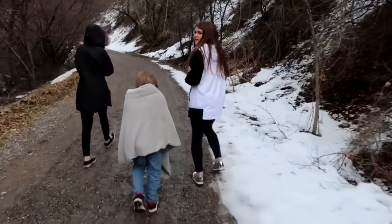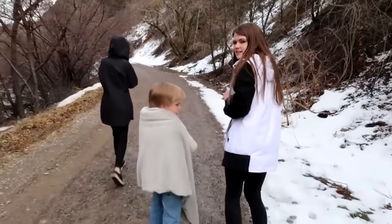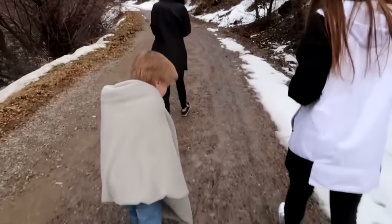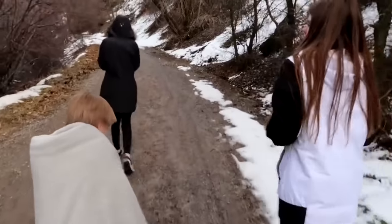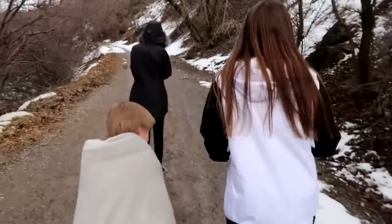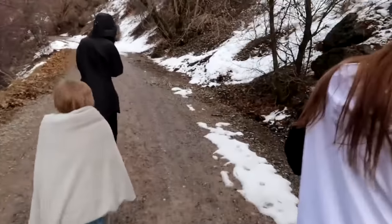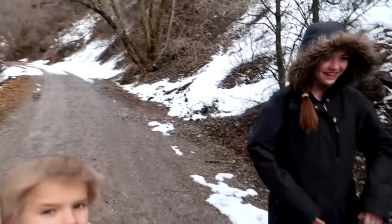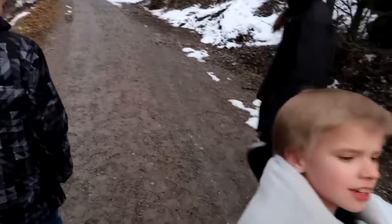It's so cold outside, there's snow on the ground. I got a blanket. Don't drag the blanket, Ty. Oh, it is cold. And we've been out walking for probably 5-10 minutes. Look, there's little puppy prints! Little puppy prints! Okay, let's keep going, guys.